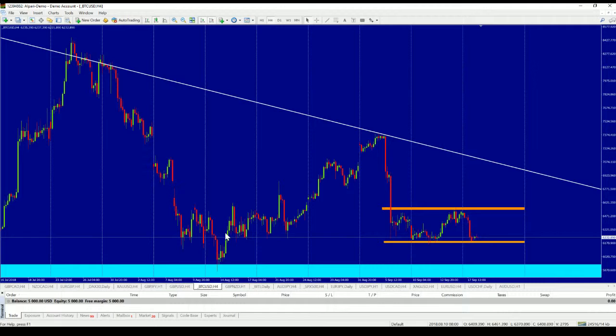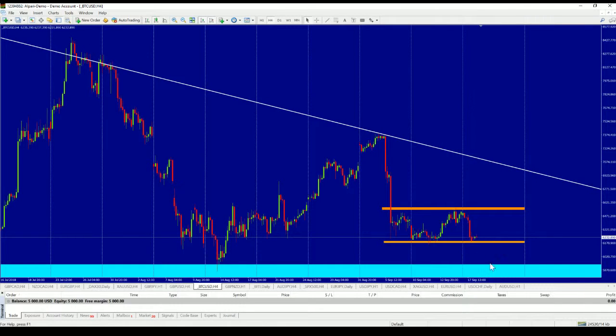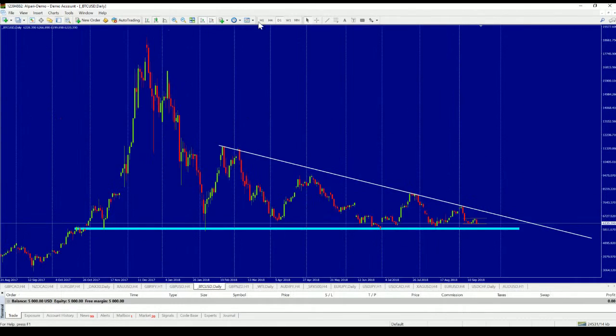Previously we had flags. Here we had inverse head and shoulders formation and a surge. Inverse head and shoulders formation and a flag. Now what we do have is a rectangle. Rectangle is a trend continuation pattern. After the bounce from the upper line of the rectangle, we should see the bearish breakout.